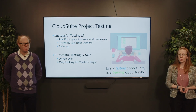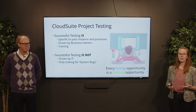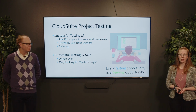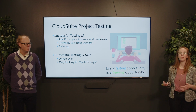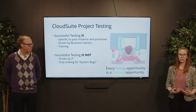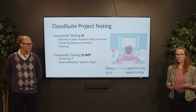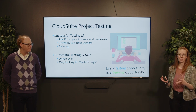So anytime we do one of these projects, one of the areas that tends to surprise clients is the amount of time that needs to be invested in project testing. This is very different from what you would experience in an upgrade, where the bulk of the testing can be driven by your IT staff and then just bring in those business users for a final check the box, yes, it works. With CloudSuite, what we're really doing in testing is testing this particular instance of the system.